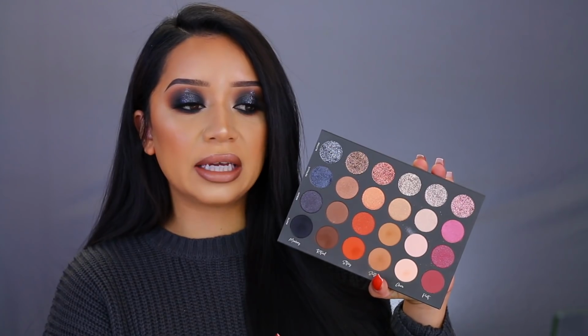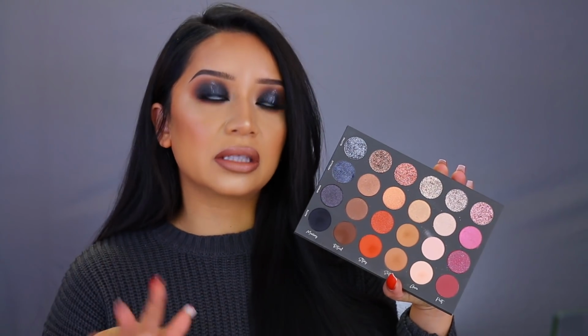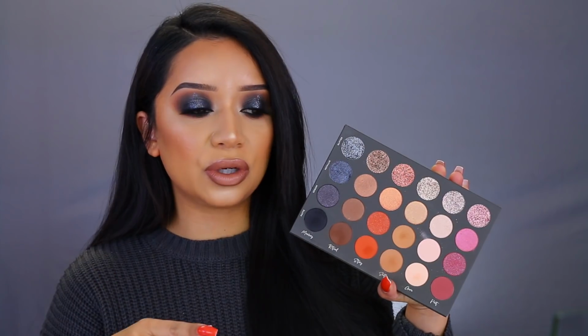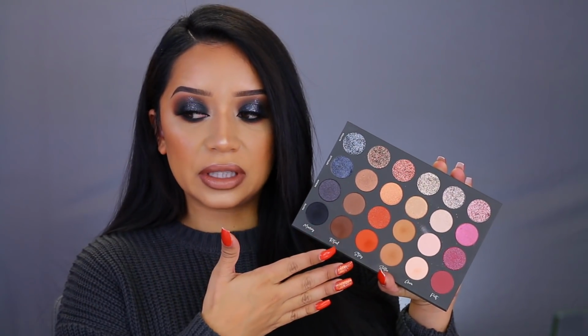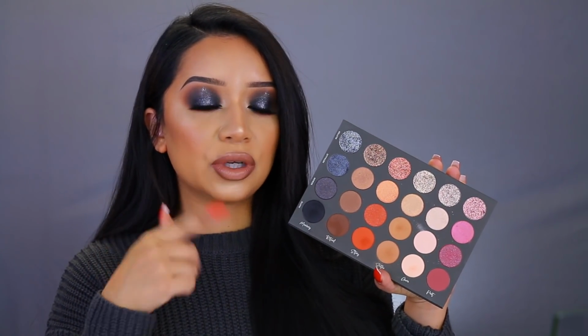So today we're going to be doing 2 looks in one, using obviously only the Tati Beauty eyeshadow palette. I did not do swatches for you guys because there are so many videos out there with swatches. Tati does amazing swatches. If you really want a swatch video, go to her channel. But we did obviously try out this palette on the eyes, and like I said, I did create 2 looks in one. This is look number 2, and you will see the first look first.